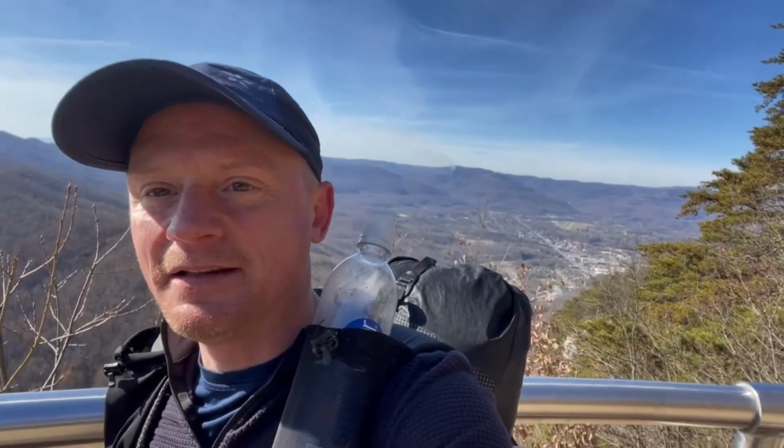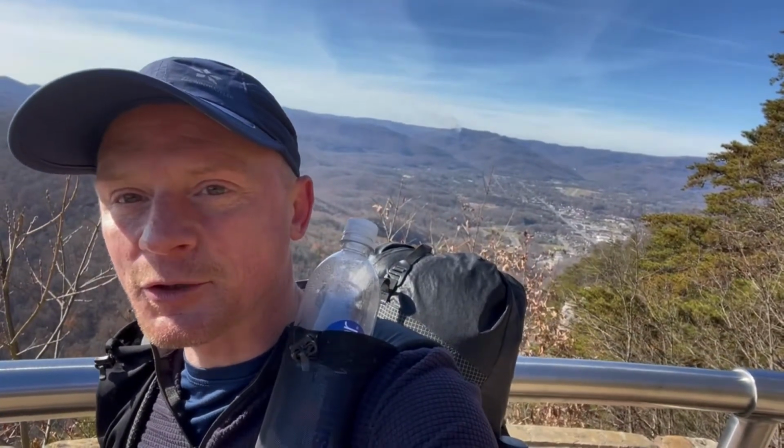I'm at Cumberland Gap National Historical Park. I'm here at the Pinnacle Lookout, and behind me is a town that's entirely inside of a meteor crater.